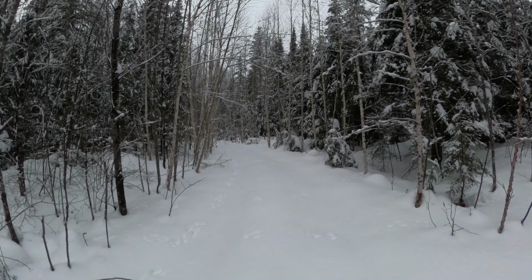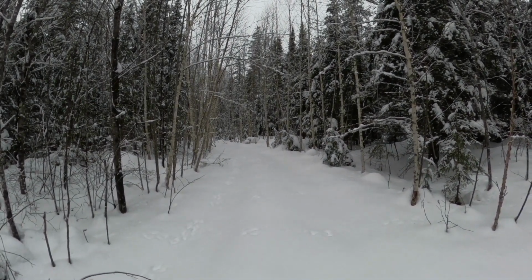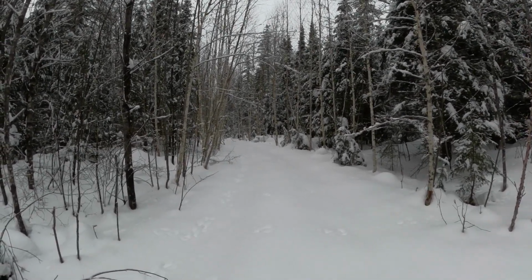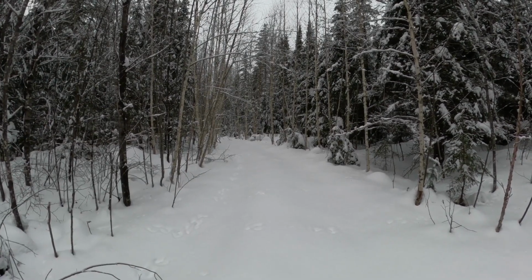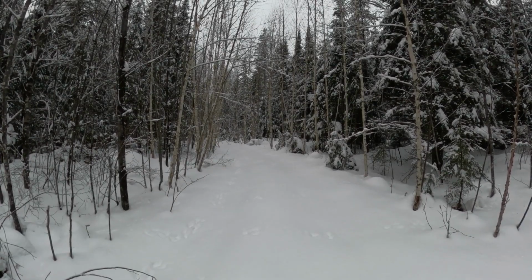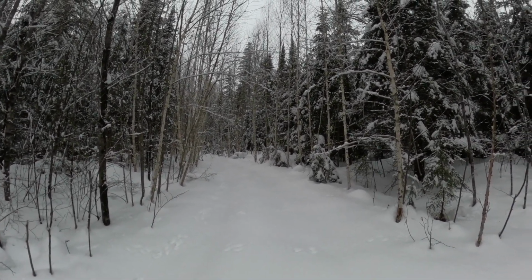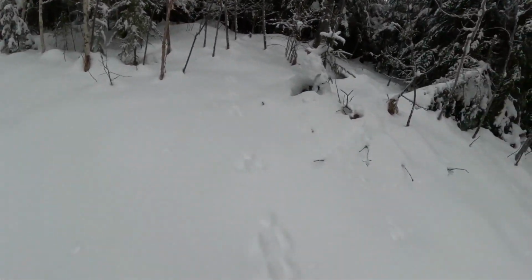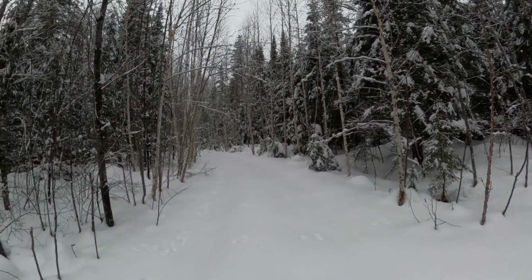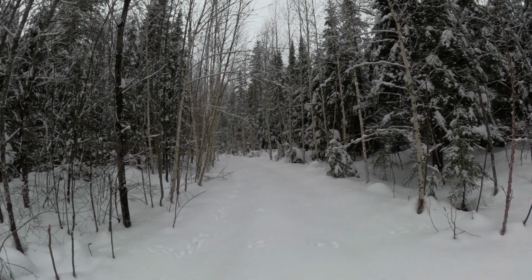Oh, it's a fair bit of work navigating all the trees that are bent over from the snow. Yanking them up out of the snow, climbing underneath them. My body is no longer built for this, but the reward is a completely unspoiled trail until I come along. Only deer prints. I would wager there has not been a human on this trail since late November and deer hunting season.